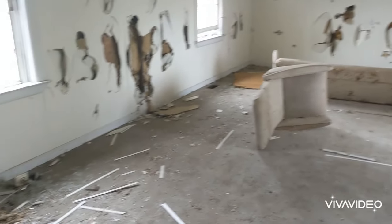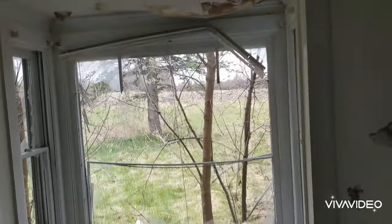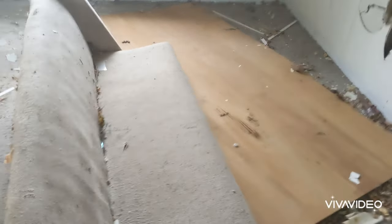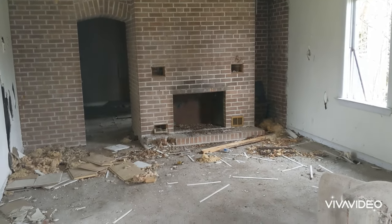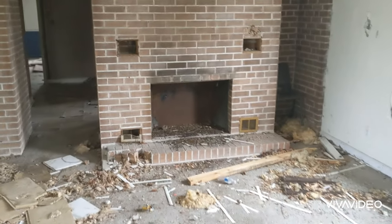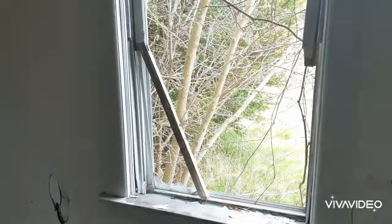The living room. Ceiling coming right down. Got a nice bay window. Beautiful. What a fireplace. I like how it's attached all the way around. Lots of vents. I guess it must have got hot in here. Noticing they've got a chair sitting here where the firewood should be.